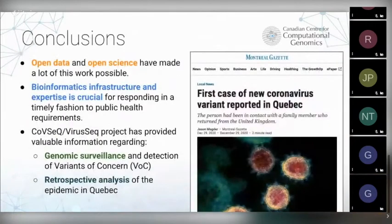And so, as part of my conclusions, open data and open science have made a lot of this work possible. Sharing data and expertise with other provinces and with other countries has really been the reason why we could do all of this in the first place.